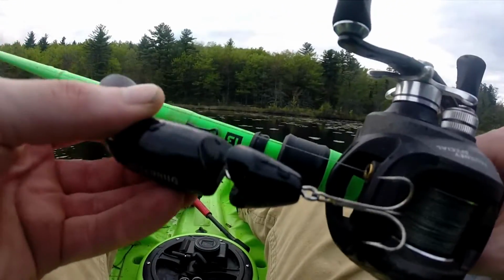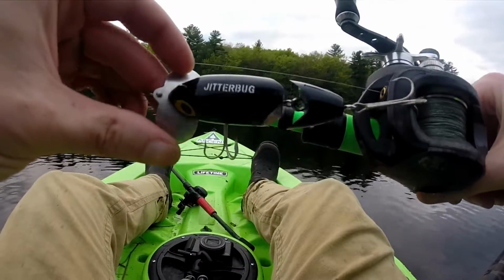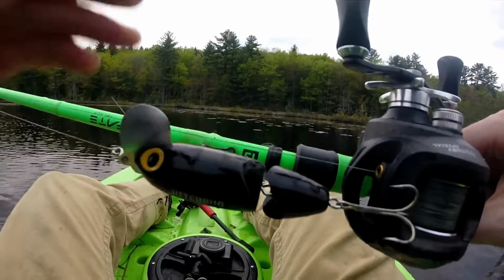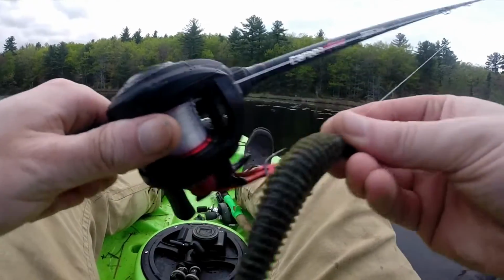And I just kind of gave it away a second ago, but I'm using this black jointed jitterbug here. And honestly, I don't know how this is going to work. I might have just tied it on for nostalgia reasons, but it does make a lot of noise at night, and that's what I'm looking for. And then my other rod, I have my trusty shaky head.